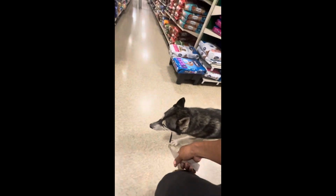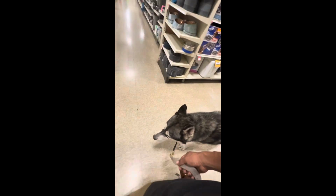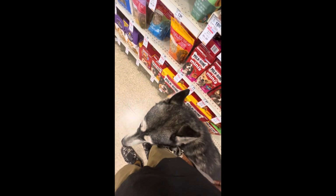Same thing with human reactiveness, human aggression. The goal is for not every single person to touch and pet and love on that dog, because that's not what the dog wants. What you need to understand is that the dog just needs to understand that I can be around people, and when I'm by my owner's side, I'm not going to be bothered. I don't have to do anything because I know my owner's going to advocate for me.